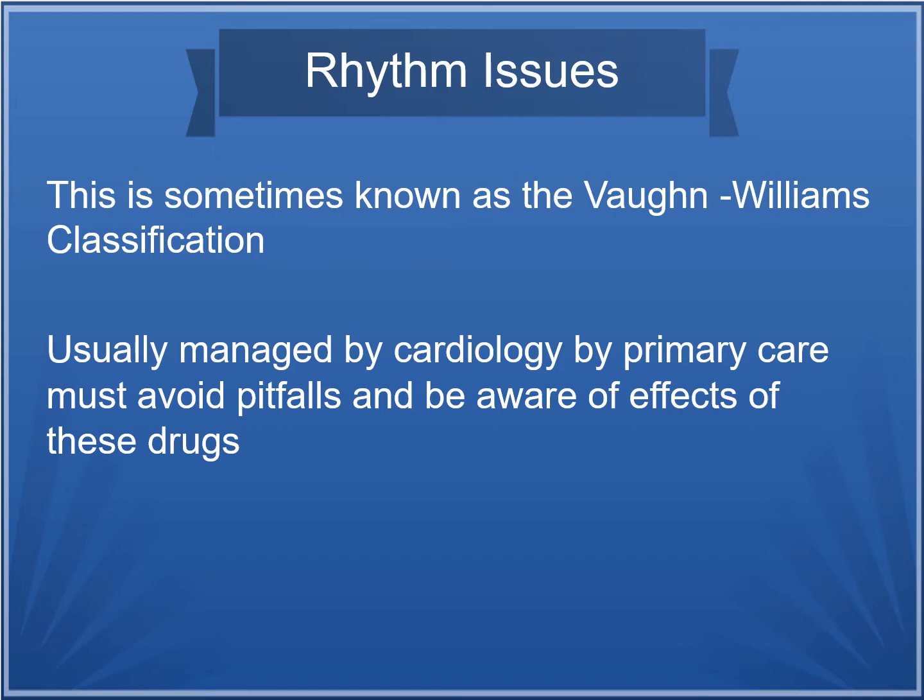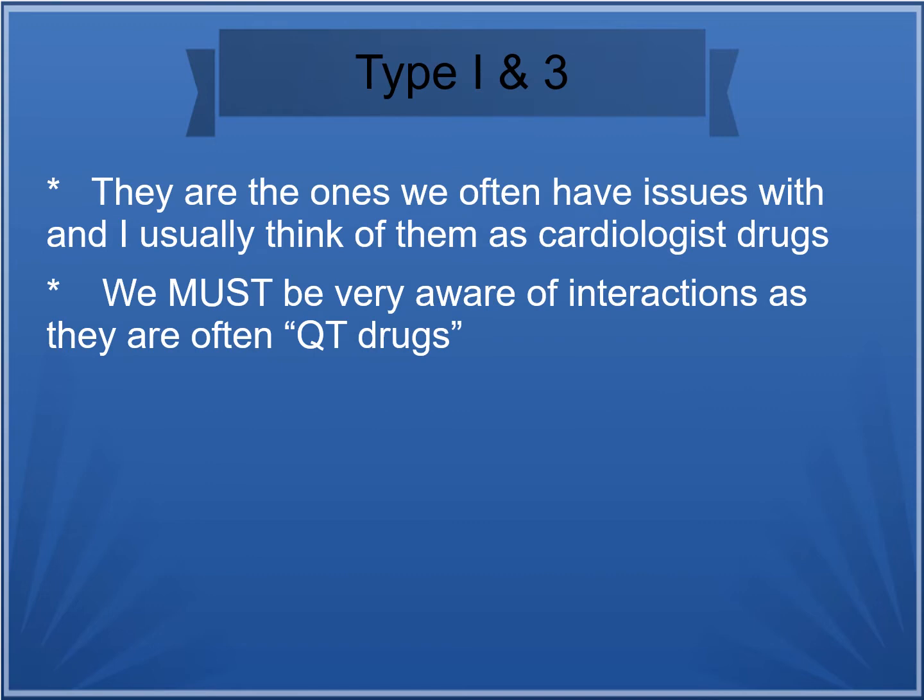Most rhythm issues are managed by cardiology. We really don't usually manage them just because there's lots at stake here, and it usually is better if a specialist does manage them. That being said, even though we think of these as cardiologist drugs, there are times where we will end up managing them and adjusting them. And even if we don't, when these patients are on these medications, we have to know them and understand them so that we know the implications for the other medications that they're on, because the cardiologists are not really going to pay attention to medications that are not cardiovascular medications.